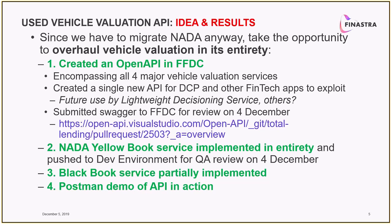Through this single API, you should be able to call any of these vendors and return valuations and details about their vehicles' options. We've submitted a Swagger to FFTC for review, and we've implemented the NADA Yellow Book as part of this project and have the Black Book service partially implemented. Tim will take it away and do the demo for this.